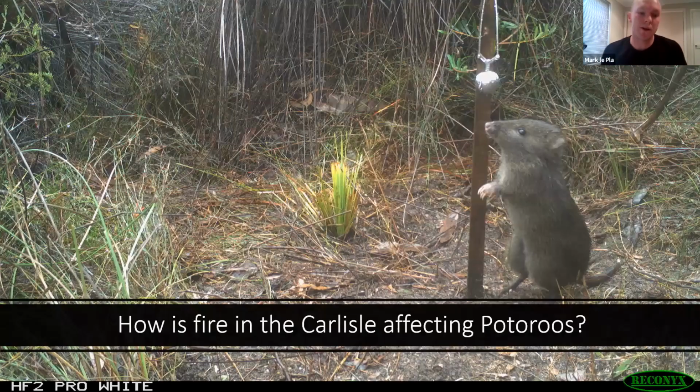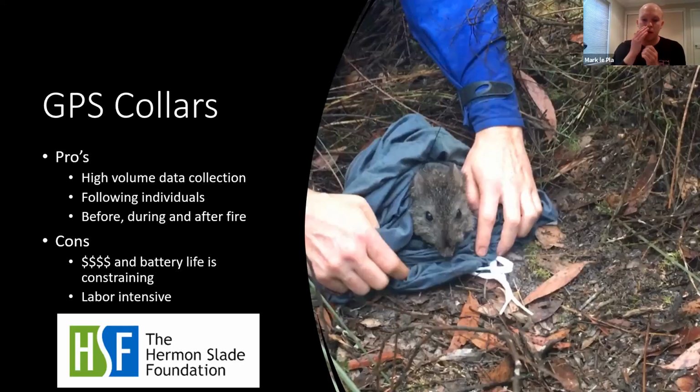But really, the simple question that I'm going to talk about today is how fire in the Carlisle is affecting Potoroos at the moment. So simply a small subset of that overall broader question we're interested in. Now, we're going to go at this in a slightly different way. Often we use camera traps to try and answer some of these questions.